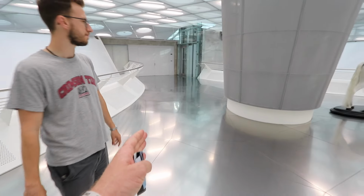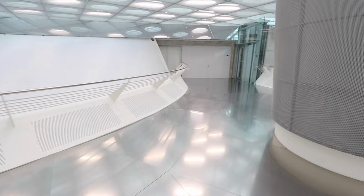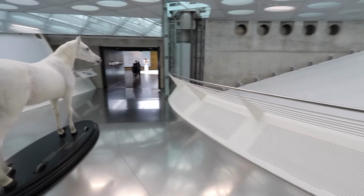And is this the center of the museum? Because it kind of is shaped like a star, right? And it's shaped like a Mercedes Benz star. That's true. I've never even realized it. Nice, bro. We're learning new things.